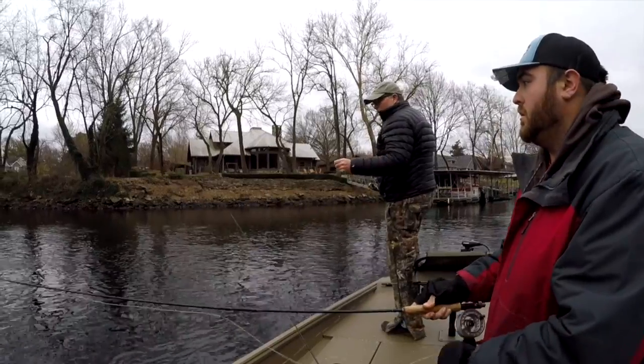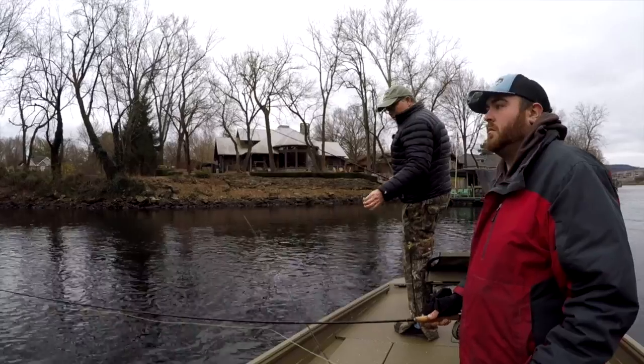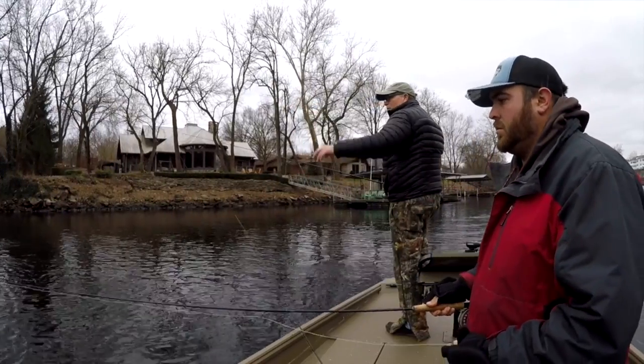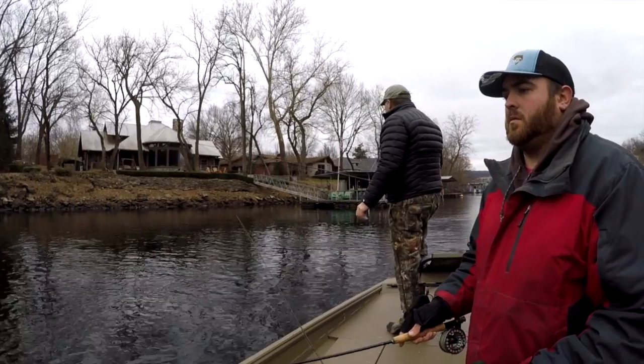I'm going to try throwing a 32nd ounce jig on that rod and a 16th on this one. They're both white. I'll use the 32nd when we get into shallower water. This is pretty deep right here by Dino's house.